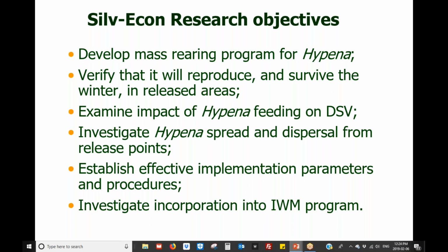One of the things that we spent quite a bit of time on and still are is looking at effective implementation parameters. So how exactly would you release Hypena in the field? What time of year would you release it? Like when in the summer? At what life stage? How many do you need to release to establish a population?